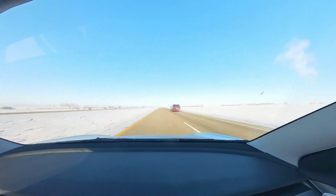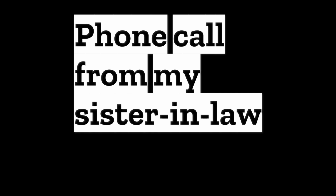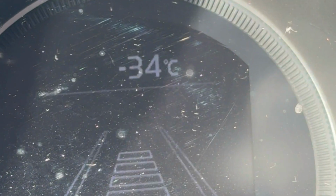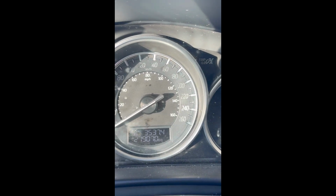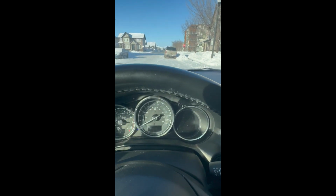We were on our way to Swift Current, Saskatchewan when we got a phone call from my sister-in-law. We started off here in Harbor Landing. My kilometers is 21907, and it's showing negative 34, and I'm almost full. Right now it's 10:04 Saskatchewan time. Alright, let's see how this goes.